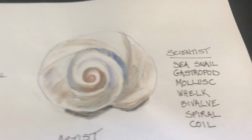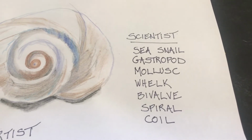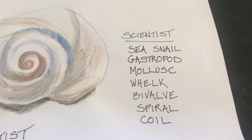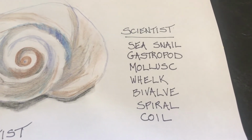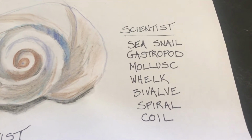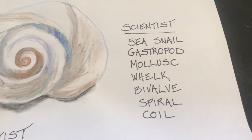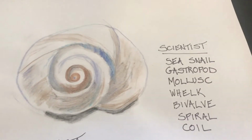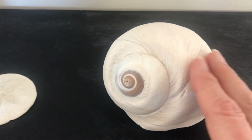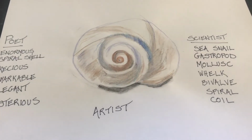And then take off their poet hat and put on their scientist hat and talk about what types of words scientists use to describe things and how they observe things. You might even read something about Darwin and his travels and how he observed all sorts of different species. So for this shell, you might think about what lived in the shell. It was a sea snail, a gastropod. You might also ask, is it rough? Is it smooth? That type of thing. And then have them write a description like a scientist would.